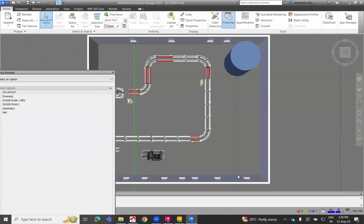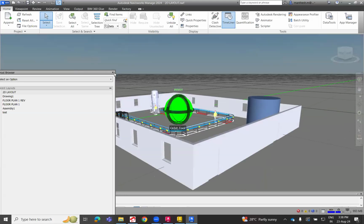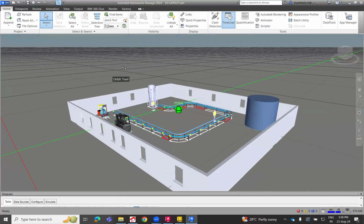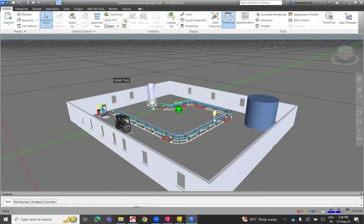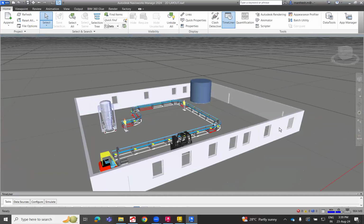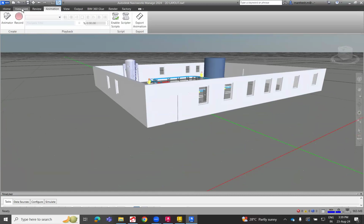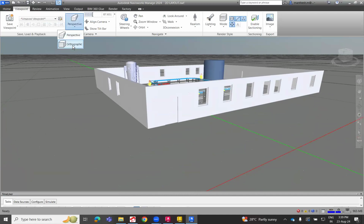This is my Navisworks. Let us tilt and see. Actually, the door is not open. Okay, let me fix that. I can make a person walk around my entire layout. In the viewport, I can set it to an orthographic view, or it must be a perspective view. You can set it. When you want to capture a walkthrough or something like that, we always recommend using perspective and realism.